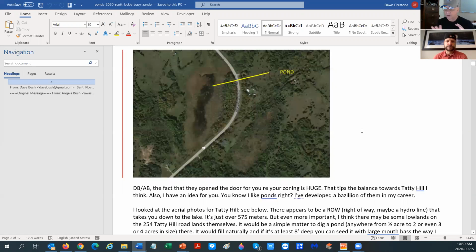I noticed around Roger Stevens Drive there were lots of low-lying areas. And so these are naturally formed ponds. And so I said to my client, Scott Lackey was his name, Scott, I think if you dig down, you will find that you can create water.